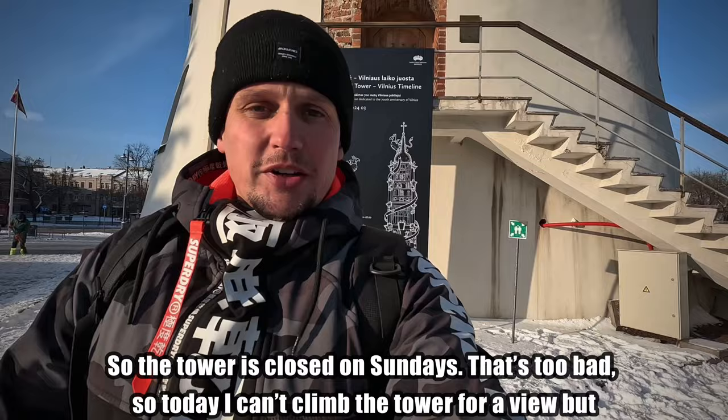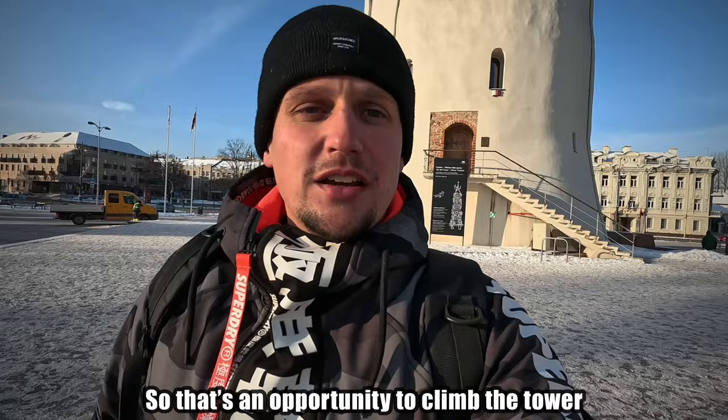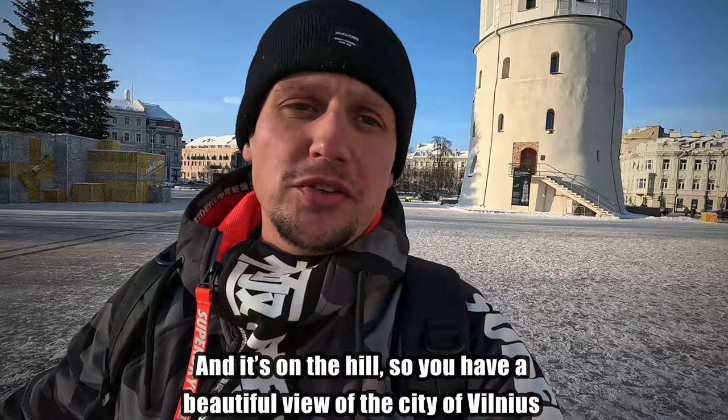So the tower is closed on Sundays. That's too bad, so today I can't climb the tower for a viewpoint, but maybe the last day here in Lithuania I'm also in Vilnius, so that's an opportunity to climb the tower. But I will see some beautiful viewpoints today, because now I go to the Gediminas tower, and it's on the hill, so you have a beautiful view of the city of Vilnius, so I'm excited.